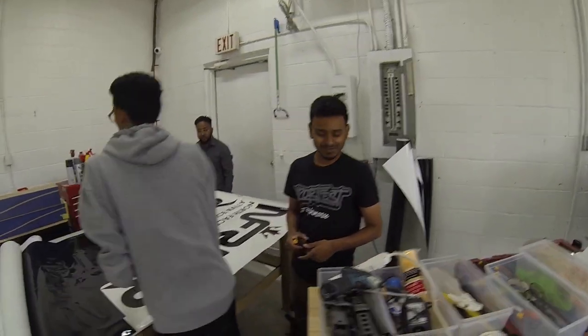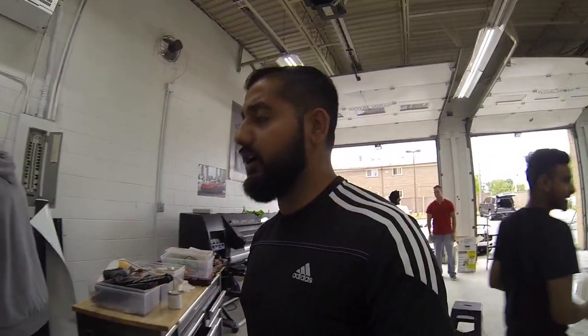Say hi to the camera. What's going on? So they're making the decals right now. We're gonna put them on the car, and we're gonna make Panda look a little stylish.